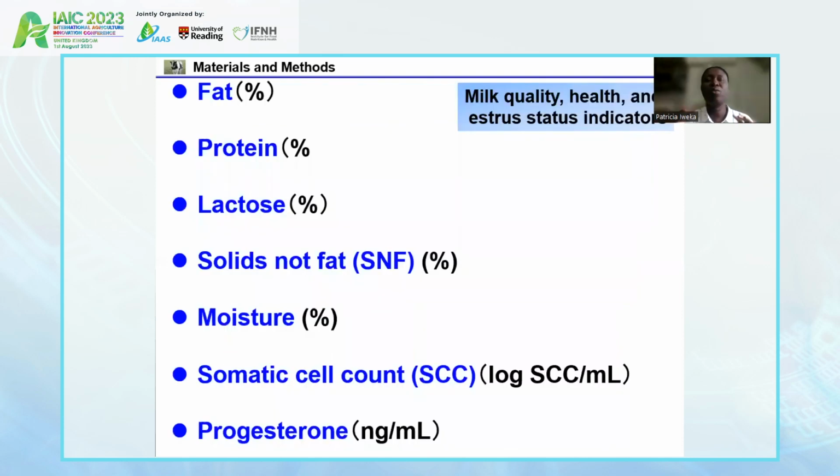In this study, we consider 3 major milk constituent contents, which are the milk fat, the milk protein, and the milk lactose. We also consider the solid not fat and the moisture content, which has a lot to do with the milk quality. We also consider the somatic cell count, the number of somatic cells in the milk, which has a lot to do with the health of the cow. And then the progesterone concentration, which is the estrus status indicator.